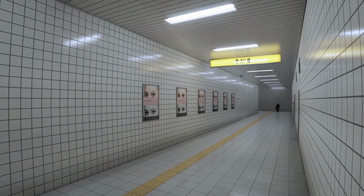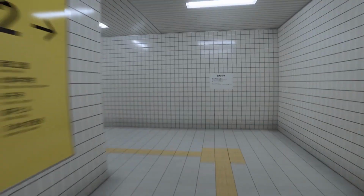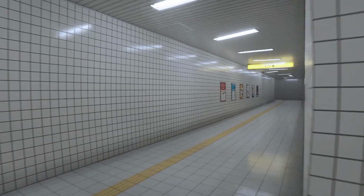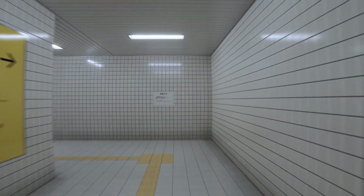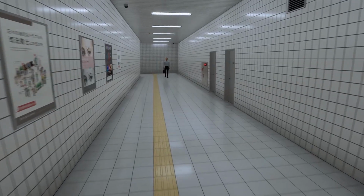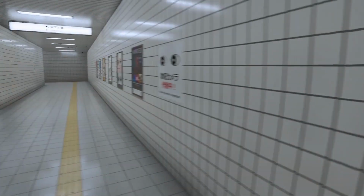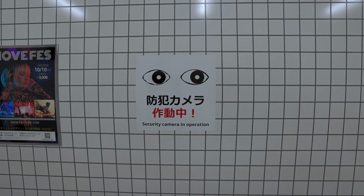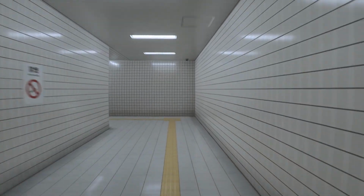Oh, shit. So, all of those posters changed to the same poster. So, that one didn't happen the last time. That's a new one. The lights are messed up. The lights are all crooked. See, we're getting different ones this time than we got the first go-around. That didn't happen the last time either. The eyes on the security camera poster are moving.